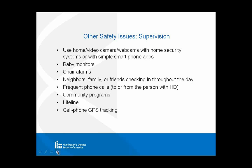Many caregivers worry over whether or not they are providing enough supervision. Here are some suggestions for ways to increase supervision of your loved one. Home cameras used with smartphone apps, webcams, and home security systems provide camera monitoring when you are away from home or in other parts of the house. In this same manner, baby monitors can be used, so long as you are both inside the house or the yard.